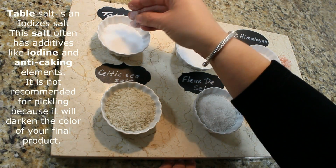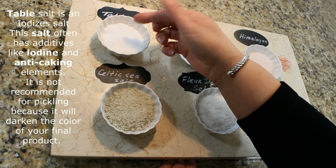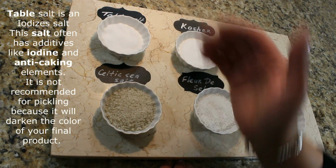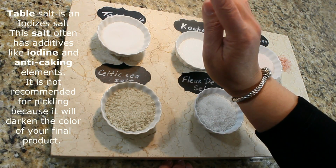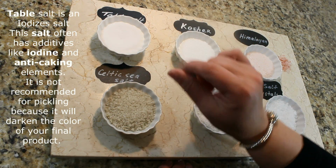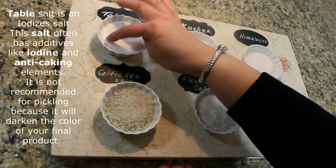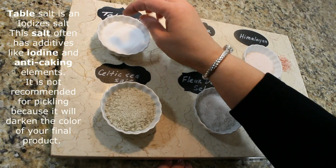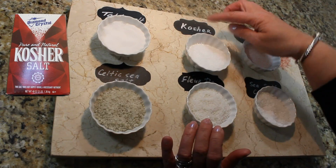so fine, and it's just easy to measure this type of salt if you need, let's say, 1/4 of a teaspoon in your cupcakes or even in your meringue. So this salt is okay to use, but if you use it for pickling, for example, making sauerkraut or making pickles, sometimes that iodine that's in this salt can change the color of the final product, so I wouldn't use it for pickling.